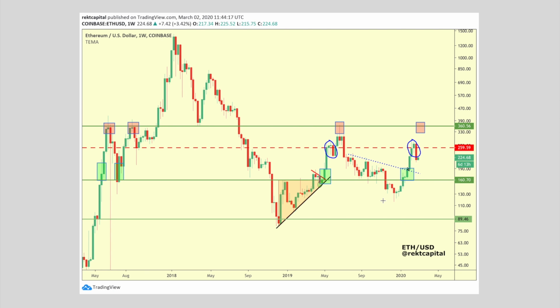Let's dive into Ethereum's price action. This is something we were talking about over the past few weeks as well. We have seen this volatility. Of course, this is the weekly time frame right over here. So we've seen this volatility before.